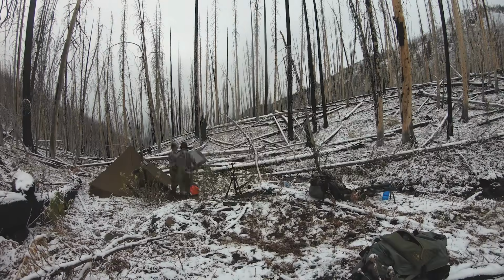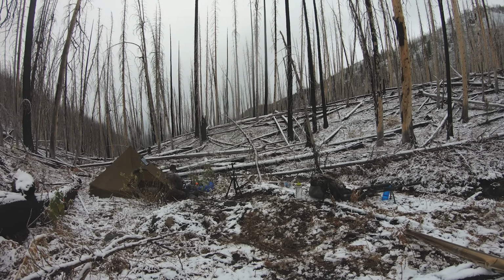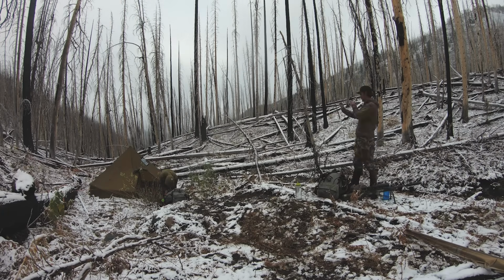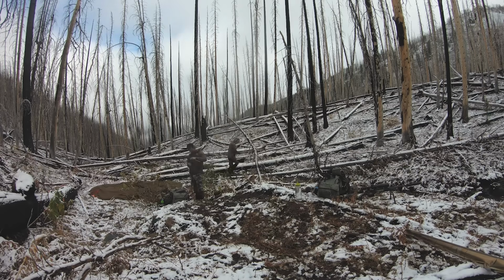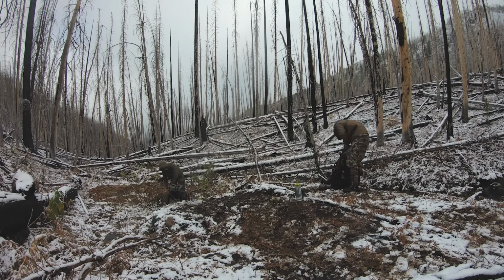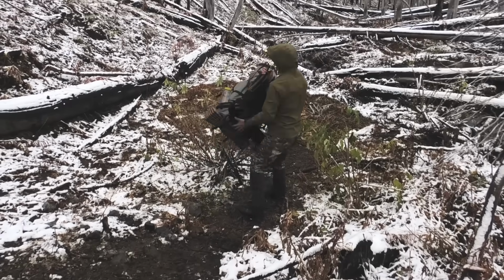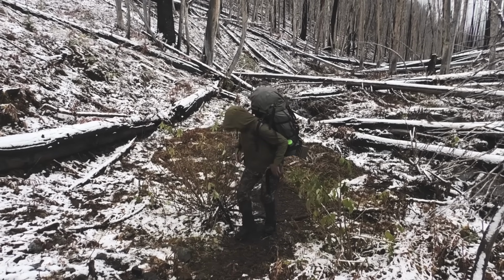We are back to camp. The deer is actually dead in our valley right here. We just have to go straight down, probably a couple hundred yards. Because our camp was up high, we're gonna come up here, grab the tent and camp, and then hike down to the deer, get the deer all processed up, and then hike back down to the creek, and then hike out from the creek to the truck.